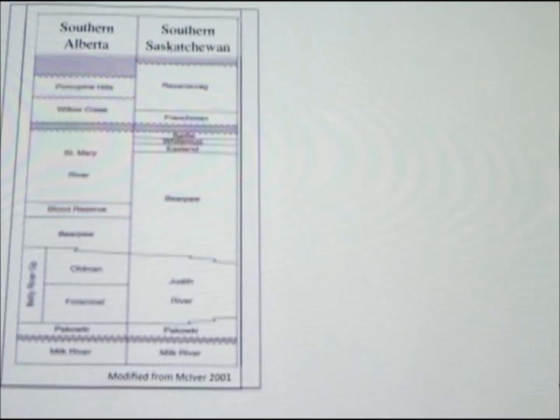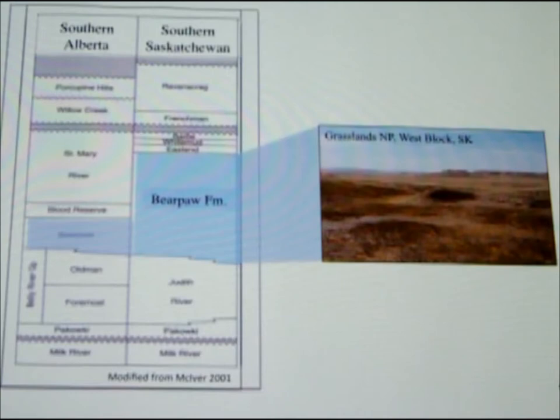And so I mentioned that there were a few different ages of rocks in Saskatchewan. For reference, I've also put the rocks in Alberta, so you can see where all the dinosaurs in Alberta come from, compared to where the dinosaurs in Saskatchewan come from. So in Saskatchewan, a big chunk of our rocks come from what's called the Bear Paw Formation. The Bear Paw Formation was laid down at a time when Saskatchewan was covered with that shallow sea.